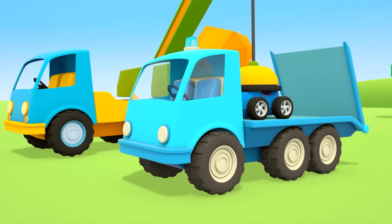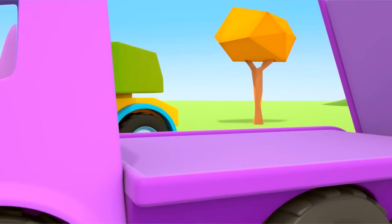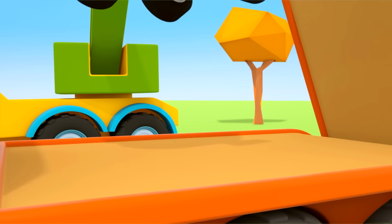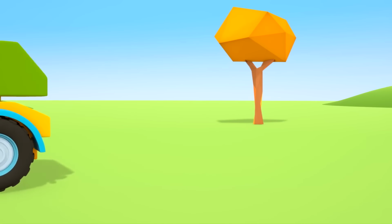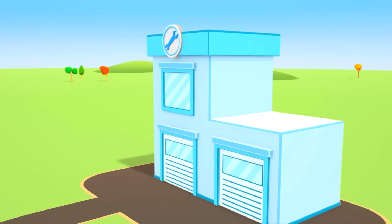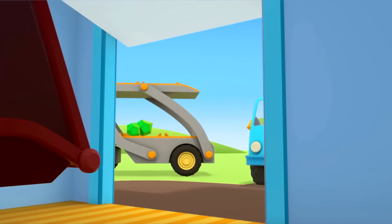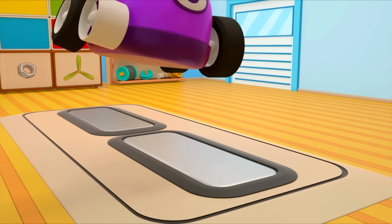The blue car goes on the blue one. The purple car goes on the purple one. The orange car can get to the repair shop on the orange tow truck. They're almost there. Go on in. Let's start the repairs.